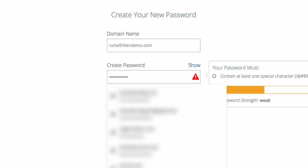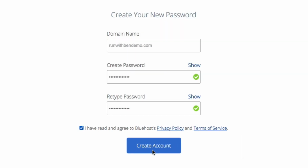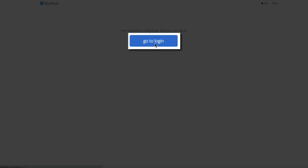And then you'll need to enter that password again in the field below to ensure that it matches. And then once you have the 2 green check marks, check the Terms and Service box and click the Create Account button. And congratulations, your account is ready to go. So let's log in by clicking the Go to Login button.